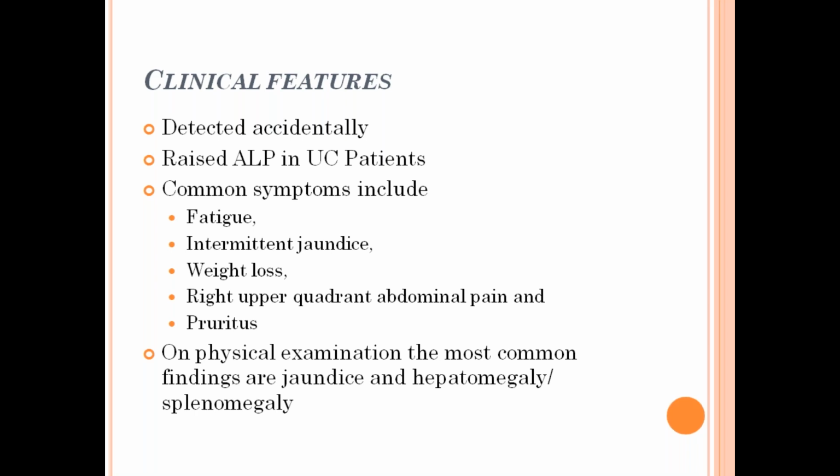And what will be the physical findings when you examine the patient? We usually include there will be jaundice and hepatomegaly and splenomegaly. So the presence of splenomegaly indicates that there is portal hypertension, and hepatomegaly is usually present.